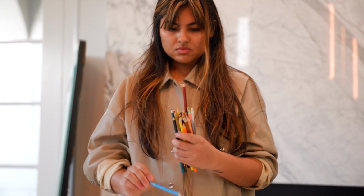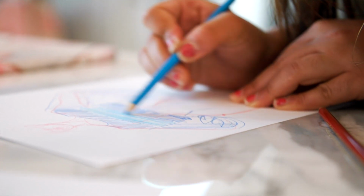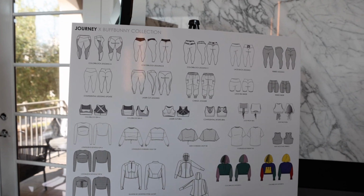Now that we have a theme name, now that we have inspiration, and now we have a color palette and a print to work with, now it's just fun. Now we get to sketch and draw and play and create pieces that are not only fashionable and cute and the colors are amazing and they flow together, but we want to create pieces that are durable and functional. So a big part of any collection is obviously the visuals, the designs and the sketches.